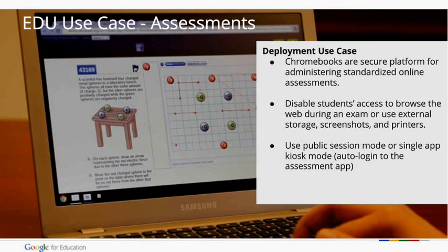So let me move on to the next use case, and that's for student assessment. As we all know, there is somewhat of a focus on assessment in this country right now, and doing it electronically eases the burden of having to deal with things like scantrons that we used to in the previous generation.